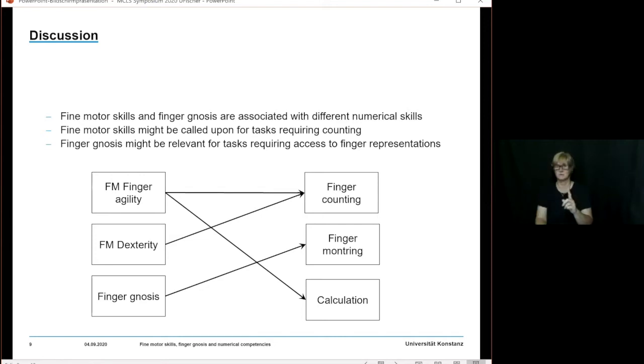And it's very possible that in this particular case, fine motor skills might be relevant for those tasks where children count. And that is how they solved the calculation task, if you remember. So I have the finger agility that might be relevant for both finger counting and then maybe even for the calculation procedures, because children did take out their hands, counted out the balloons, or counted them out on paper. And that might be why they needed fine motor skills for this.